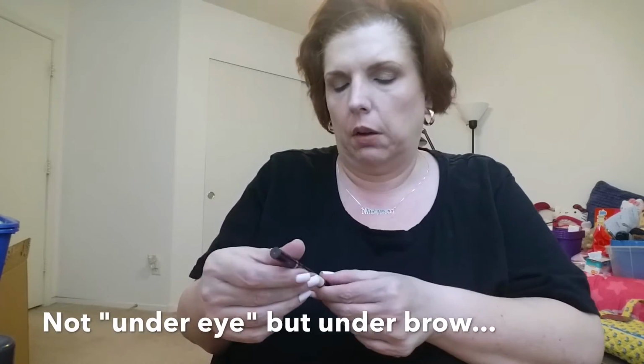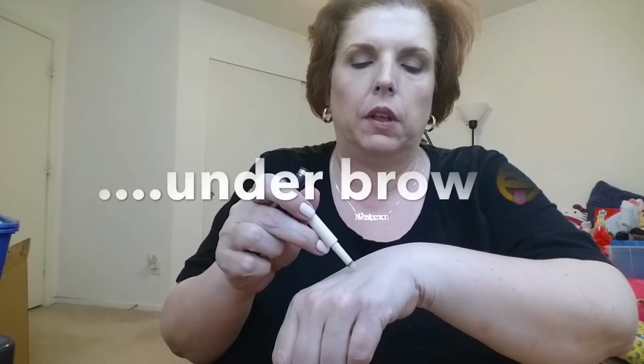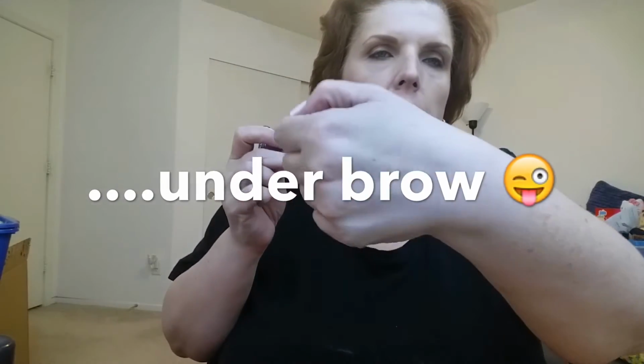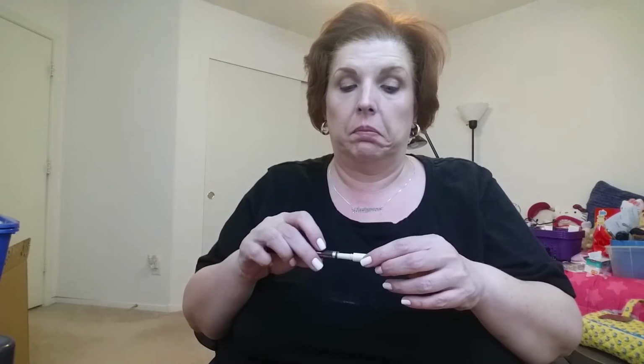But what I noticed late in the game is that it has this under eye, what is this called? It just says definer, and it's just this little nude type of powder that you would put under your eye. See that right there? And I'm loving this. I don't know why I didn't use this, but it does define out your brow. So I took it out of my purse and threw it in here. I've been using that in the last week or so. I just randomly found it.